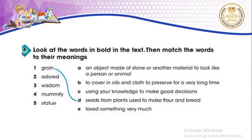Number 3, we have wisdom. Wisdom means, letter C, using your knowledge to make good decisions. So we use our knowledge to make good decisions. This is wisdom. So number 3 with letter C. Number 4, mummify. Mummify means to cover in oil and cloth to preserve for a long time. So mummify means to cover with oils and cloth to preserve the body for a very long time.